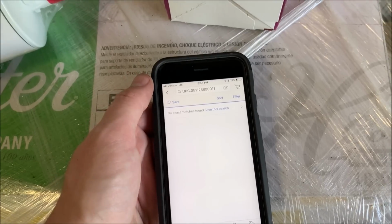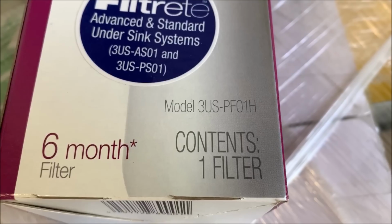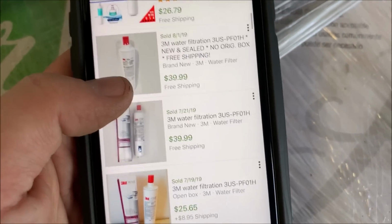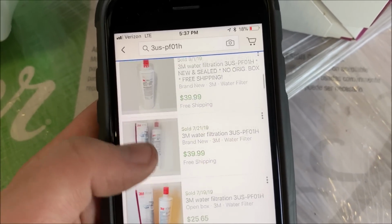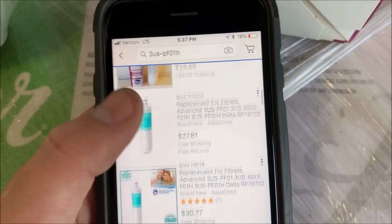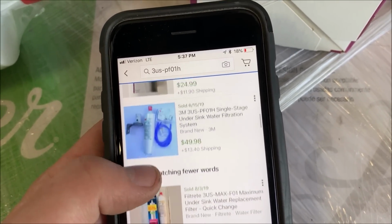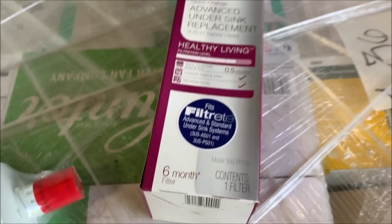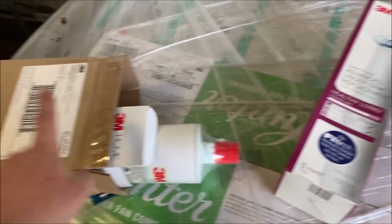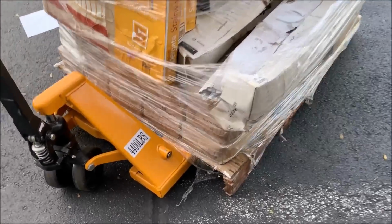On eBay, none. Interesting. I'm gonna try and manually search that. I need two hands for it. So I looked up that model number right there, and you can see these are off-brand ones. Or no, that one isn't. 40 bucks, 40 bucks, 26. These are off-brand. 29, 24, and 49. So they may take a little while to sell. But if I can say get 20 bucks each, that'll be 40 bucks per box since there's 2 in each box.